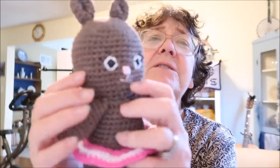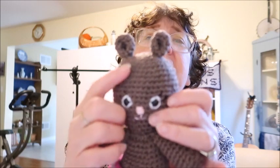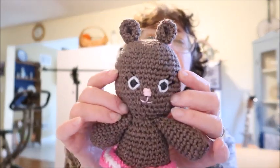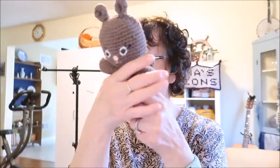I forgot to put whiskers on it, and I don't know how I would without it getting in the way of the eyes. I did place the eyes where it said to place them, in the right row, but I think they could have gone up a little bit. So anyway, this is a little girl of some sort. We aren't sure what she is. Yeah, squirrel cat.